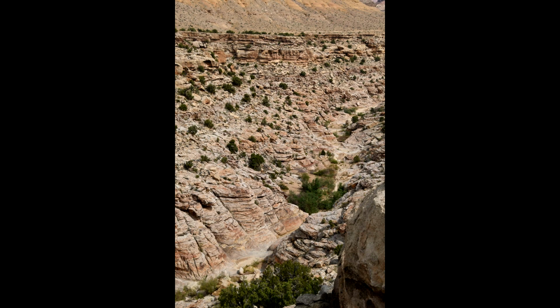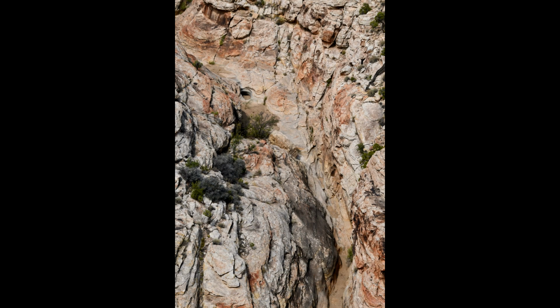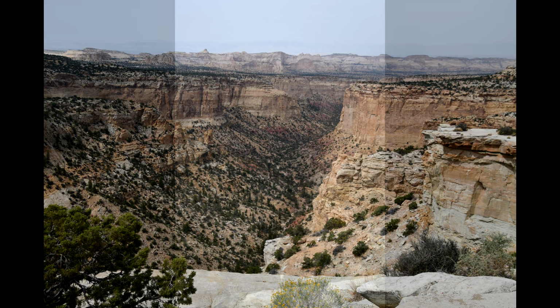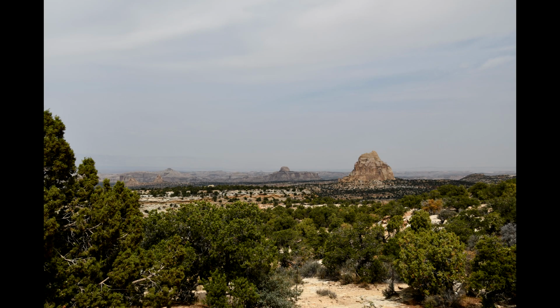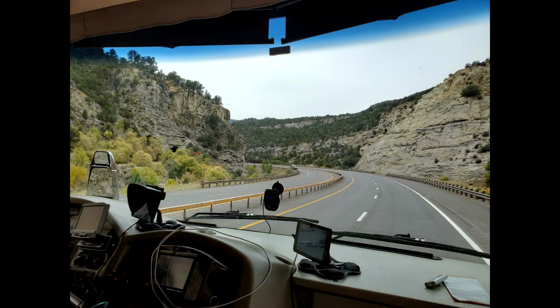When you look at this terrain, it must have been a rough life back in the old cowboy days, living out in this area. Also said that there was a lot of Indian slave trade funneled up and down through these valleys.